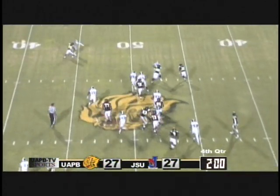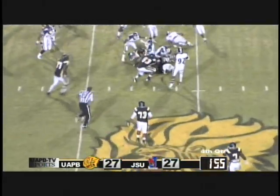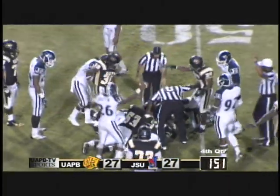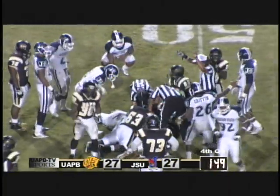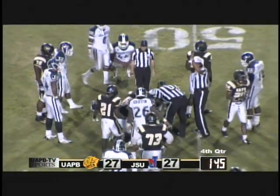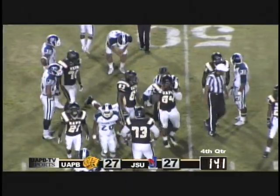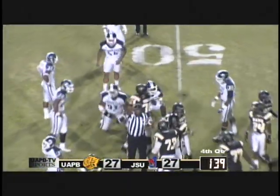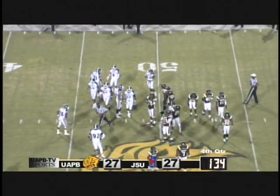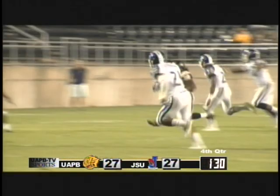It's Hanley. He's got something on the edge. Don't hold. No flag. Could he fumbled on the cutback. There's a pile up for it at the 48-yard line of JSU. Oh, have mercy. Looks like UAPB got it back. Oh, have mercy. Living on a prayer. The Golden Lions got it back. Hanley maybe trying to do a little too much that time. He cut back in traffic and dropped the groceries.